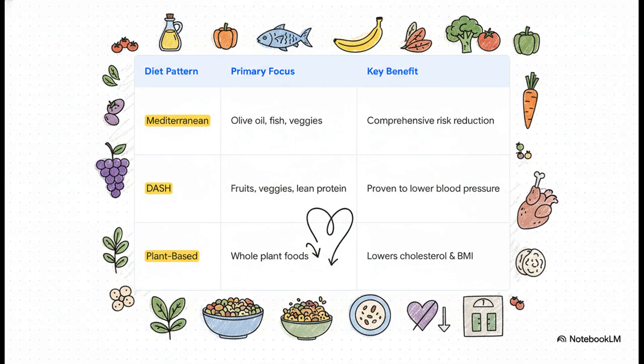So let's look at the 3 most famous blueprints. First, the Mediterranean diet. It's all about those healthy fats from olive oil and fish with tons of vegetables and whole grains. It's kind of an amazing all-around approach. Then there's the DASH diet. That actually stands for Dietary Approaches to Stop Hypertension. And, well, it does exactly what it says on the tin. It's fantastic for lowering blood pressure. And finally, you have plant-based diets, which focus on whole plant foods and are absolute powerhouses when it comes to lowering cholesterol, blood pressure, and body weight.